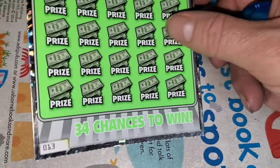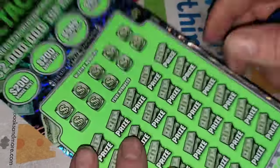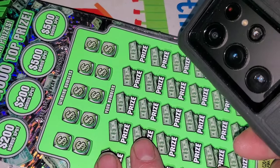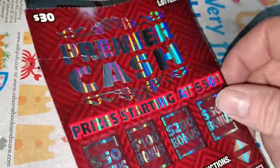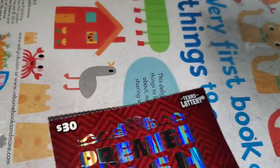And now we got 13. Bottles driving me nuts. All right. Come on. Blanked on the 20s. Wow. It's a terrible start. Here we go. On to the 30s. Premier cash. Premier. Premier. Premier. I don't know. But we lost on 24.